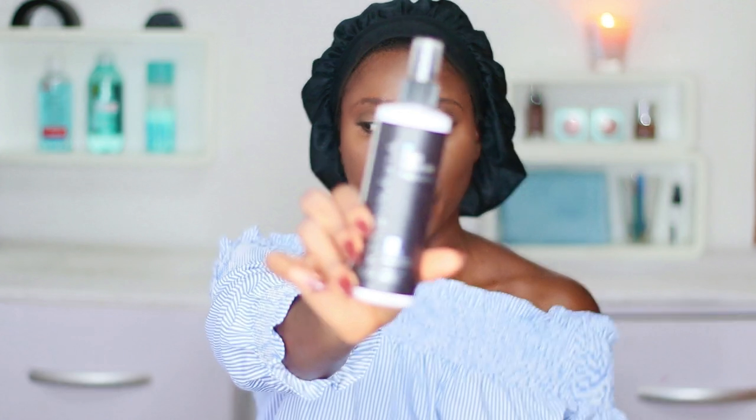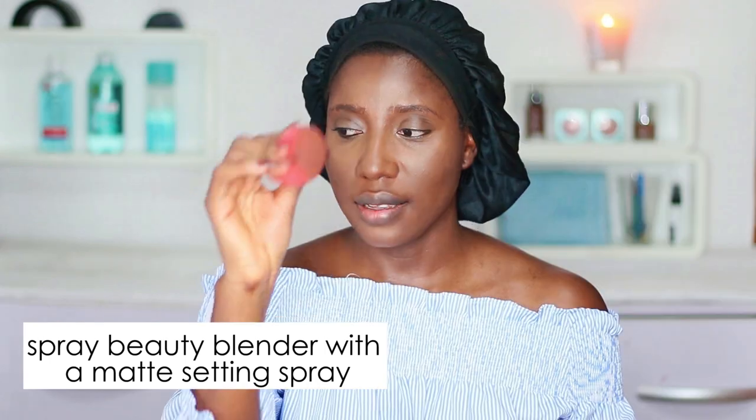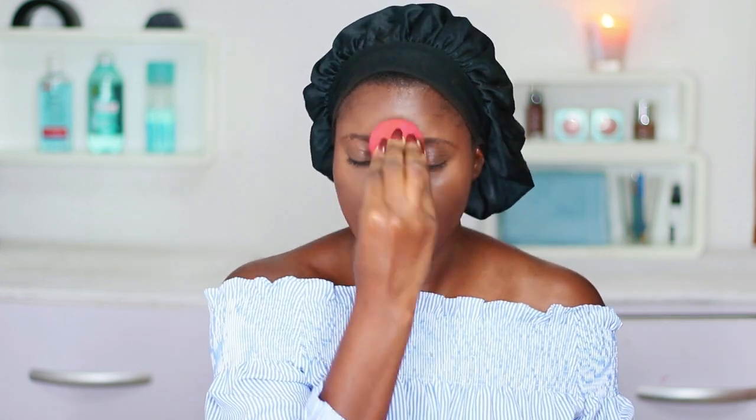Another hack that I like to do after this step, you can skip it, it's not compulsory, but I feel like it helps even just a little bit more, is take a setting spray and spray on your beauty blender. Make sure it's damp and then push right into the skin. Quite a number of people put setting spray on beauty blender to blend their foundation. This is a little bit different because you're just pressing in the setting spray more or less, and you're just using that to safeguard your makeup.